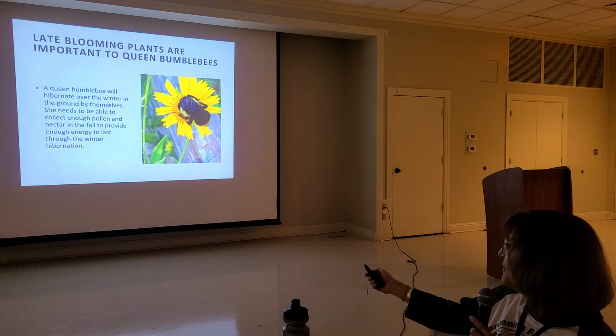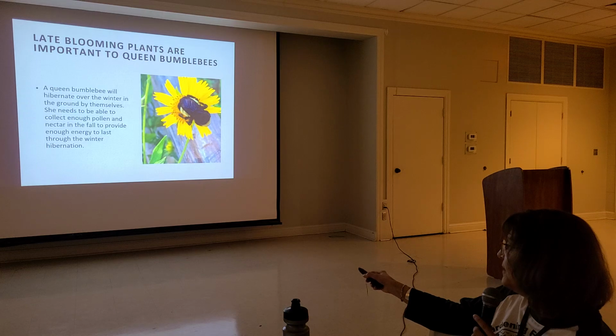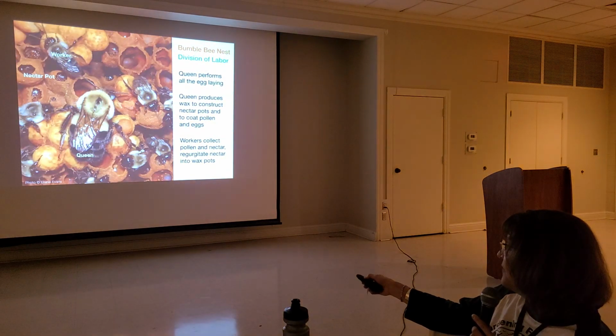Late bloom plants are important to queen bumblebees, just because with bumblebees, the queen is the only one that overwinters. All the rest die off before the winter. And she's basically out there during the fall trying to get enough pollen and nectar to make it through the winter. So they overwinter, like I said, either in some fallen wood or in the ground. And then they will come out in the spring and start their life cycle all over again.